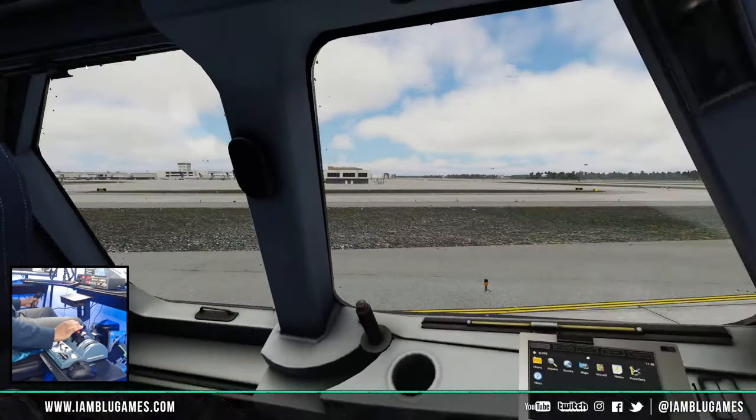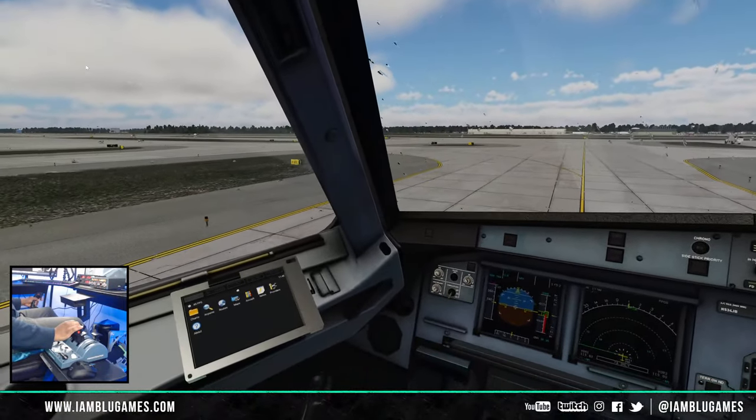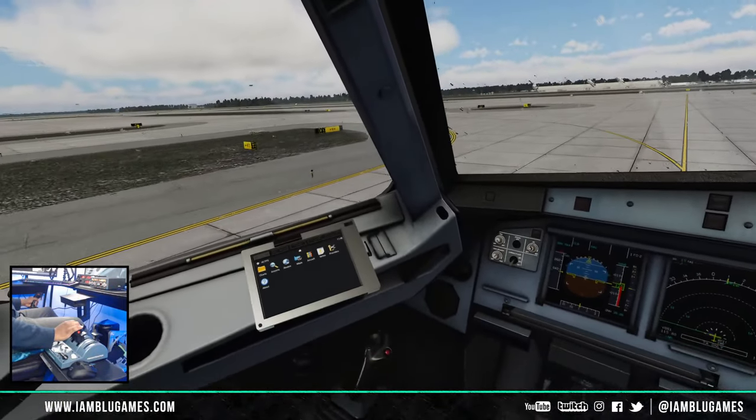JetBlue 116, continue taxi via Bravo to 28 right. Continue taxi via Bravo to 28 right, JetBlue 116.